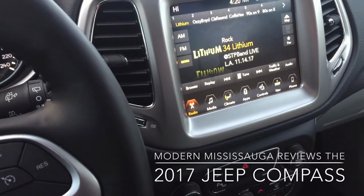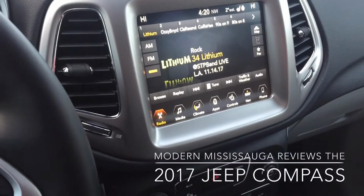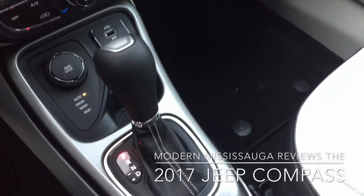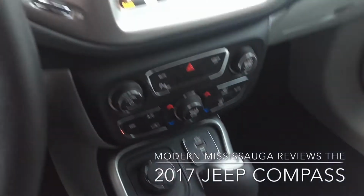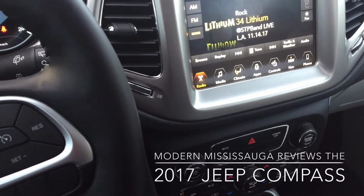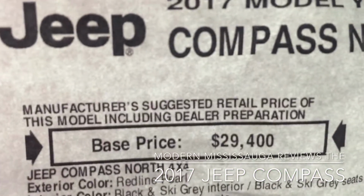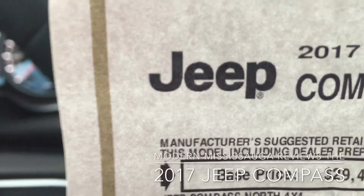You can get a manual in the base model, which is the Sport. The North is what we're looking at now, and that is the second. Trailhawk is third, and the Limited trim is the very top of the ladder. So they've jammed this one full of options. So list price is $28,395 on the website for the 2018. This 2017, I'll show you the list price here, $29,400. So the base price has actually gone down by about $1,000.